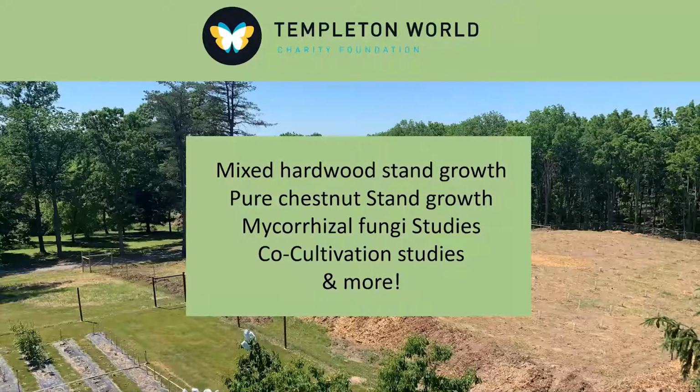Some of the studies that we're working on right now are looking at chestnuts, like if we were to just plant a chestnut right into a mixed hardwood stand, so monitoring their growth in that setting, as well as in pure chestnut stands. Some of the areas were clear cut, which is in this picture. This area was cleared for a 100% pure American chestnut stand, so we can study that type of growth.